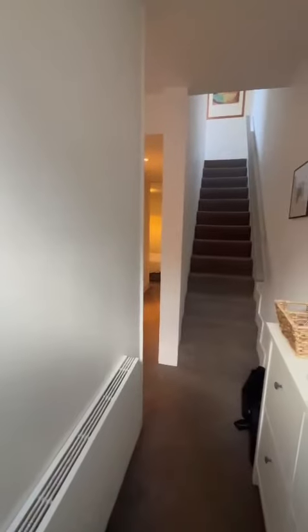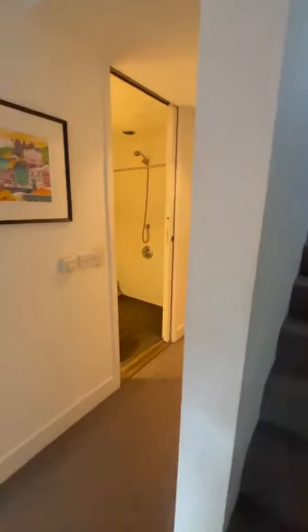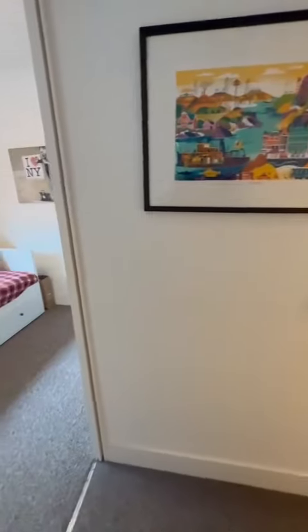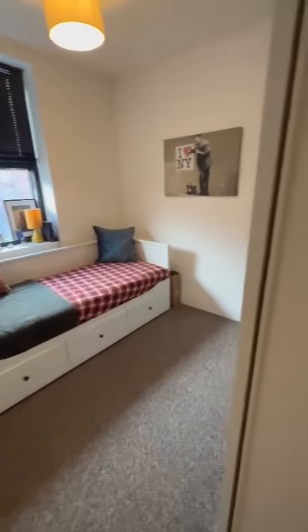Coming up, it is one of the popular 3-bed properties, and as we enter the property, we go into a welcoming entrance hallway, nice carpets as you can see, and in the typical upside down style we have 2 double bedrooms to the ground floor, with the main bedroom benefiting from the light well.